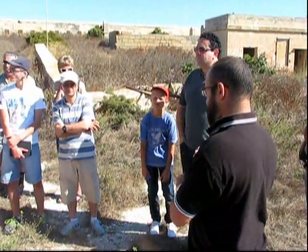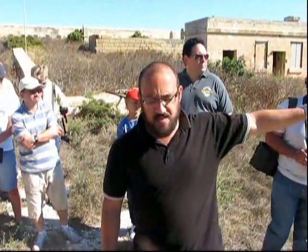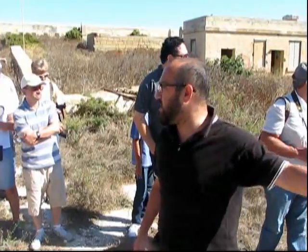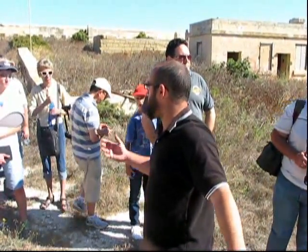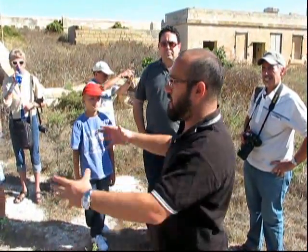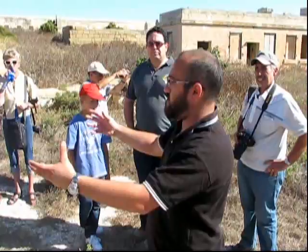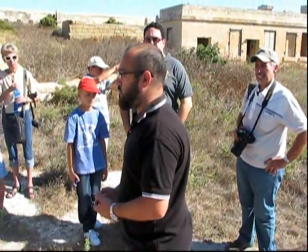First of all, however, before explaining the structural changes, do note that the internal side of Fort Delimara lacks a keep, in contrast with the other Victorian fortifications. For example, if you look at Fort Mosta, you will notice a huge keep, a huge separate structure within the fortification. The same in other forts.